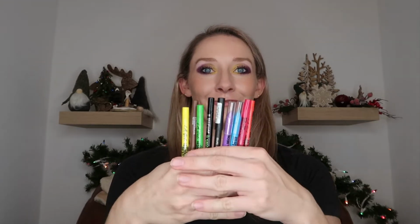For my waterline, as we know, since I do a ton of colorful looks, I do in fact need a whole lot of variety of liners, so I am just going to be bringing all of these. The majority of them are from LA Girl. It's the Shockwave liners. I absolutely love these, and all of these are going to be the colorful ones that I'm bringing from that.